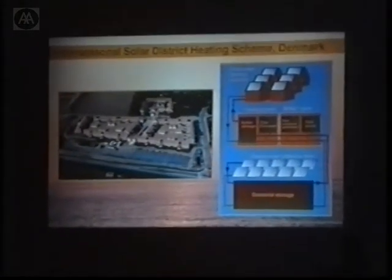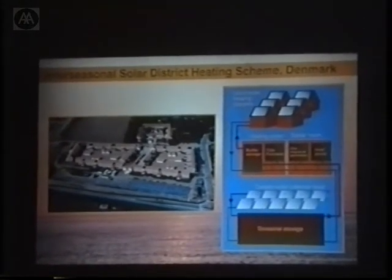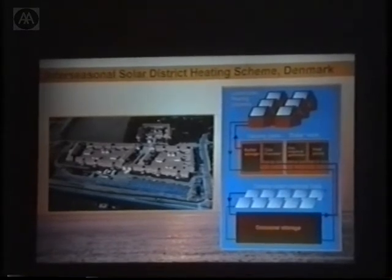This is one example of a renewable energy system, not so much for space heating as you architects tend to talk mostly about, but both for space heating and water heating. This is an interseasonal solar district heating scheme in Denmark where you have a very large array of solar thermal collectors in which the energy is stored from the summer when it's available to the winter when it's needed. This provides energy for an estate of several hundred houses and is quite effective. It's backed up by a small combined heat and power plant for those times when there isn't sufficient energy from the sun. Could I have the next slide, please?